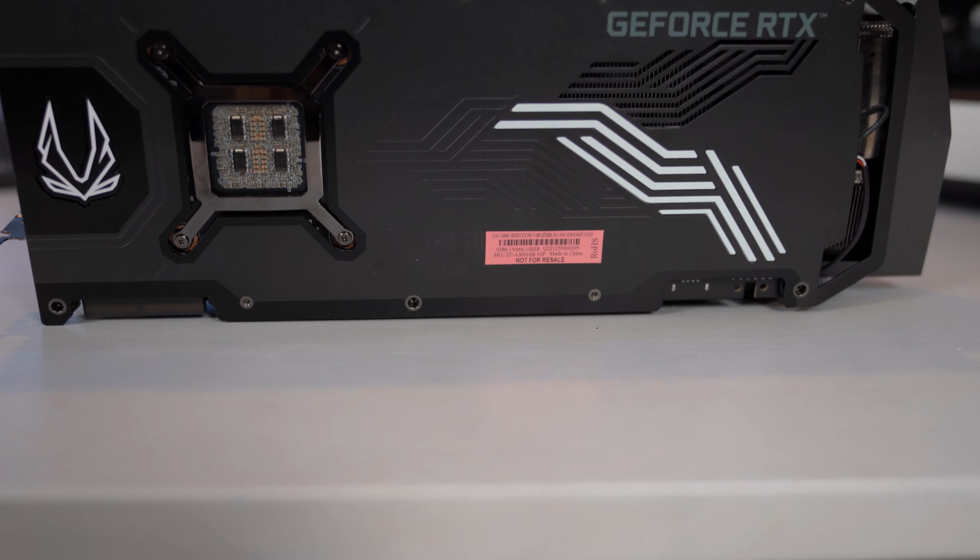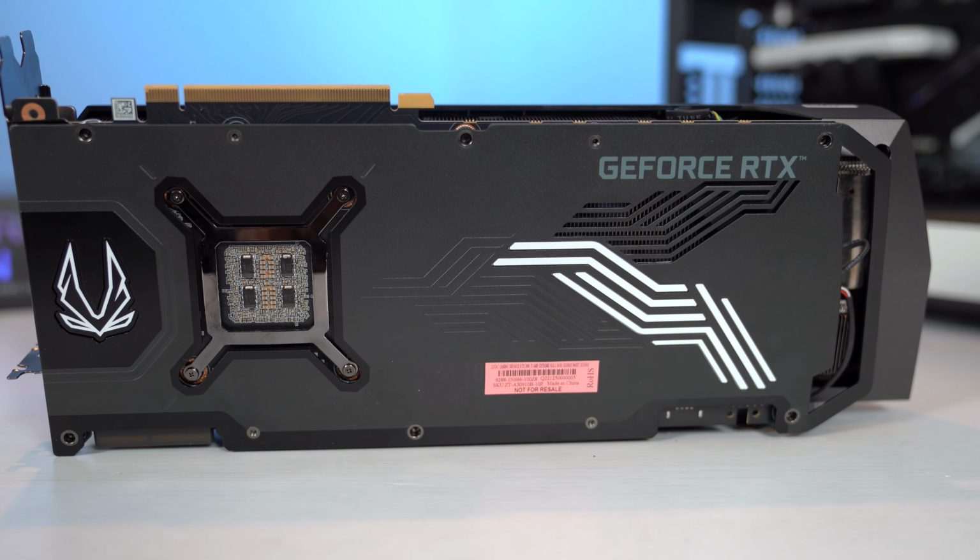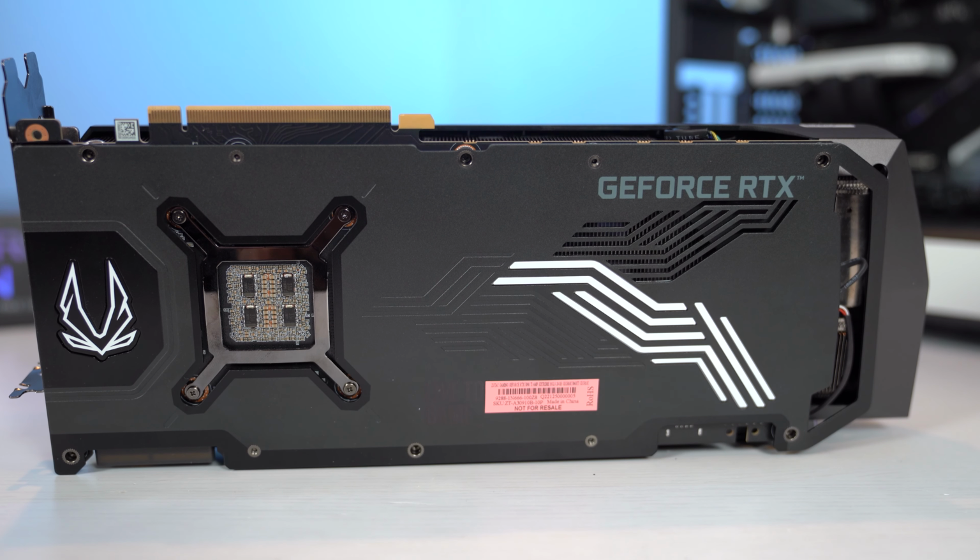Systems that want one of these massive flagship GPUs will also likely have high-end, high core count CPUs, lots of memory, and, let's be honest, tons of RGB lighting.